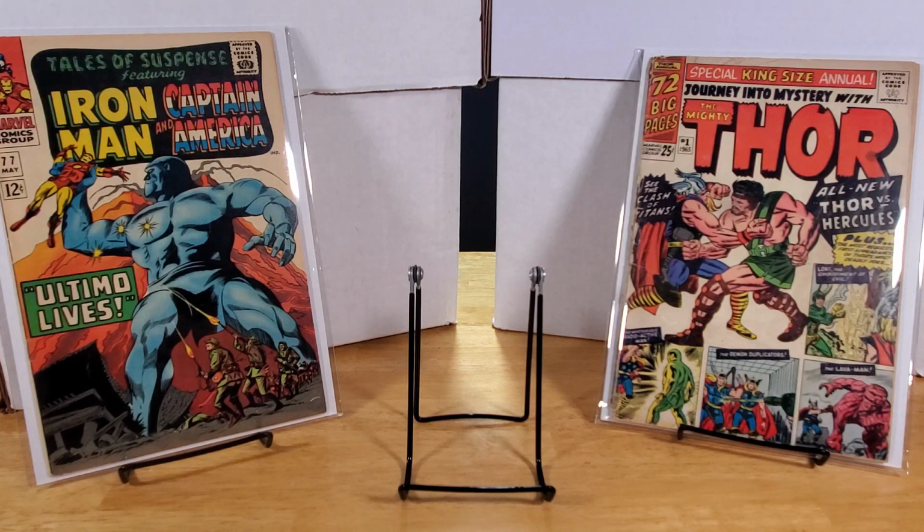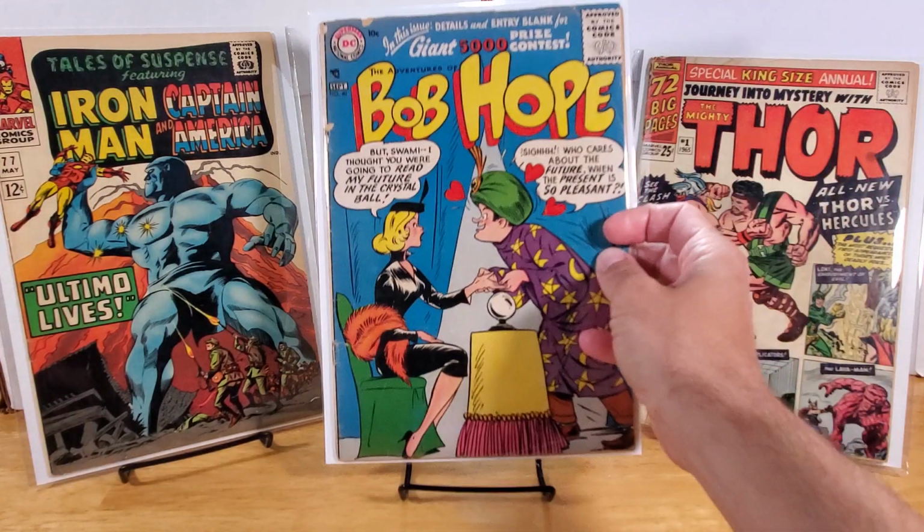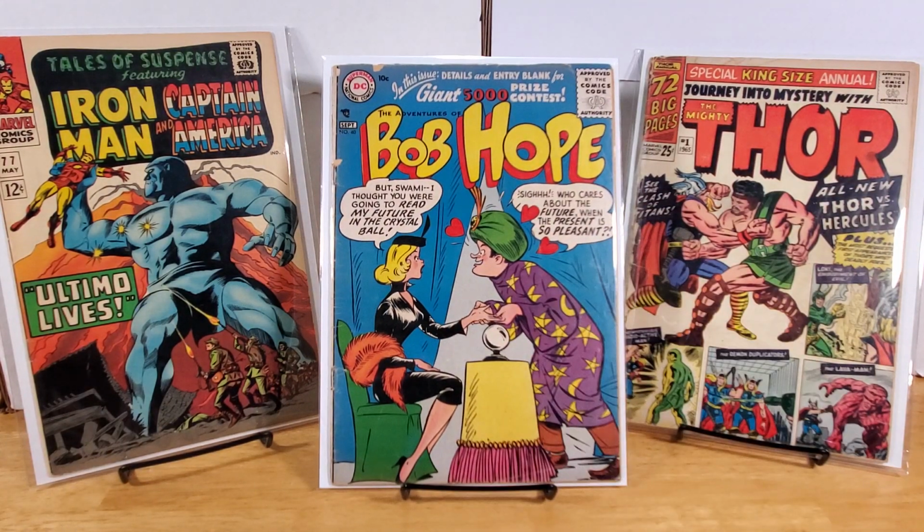This was just an early 10-cent DC cover. I love these kind of quirky DC books from the 50s and 60s tied to the pop culture of the period. So we got Bob Hope #40. Just a goofy Swami cover, got kind of the good girl art going on. I mean, it's beat up, but it was less than $10. So it seems like people are asking quite a bit for this online. I don't know a ton about the Jerry Lewis and Bob Hope stuff, but I thought it was a neat find for under $10 for a 10-cent DC cover. So I picked that up.